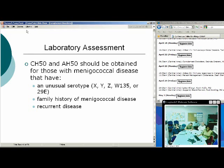That's an option too. But can you order an AH50 here at Children's Mercy? They used to be sent out to National Jewish. I don't know what they do anymore. Because they're so rarely ordered, I doubt that they have them here. We don't see a lot of Neisseria.